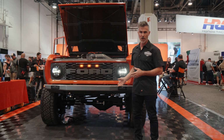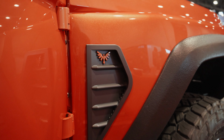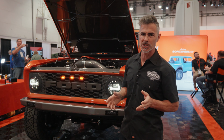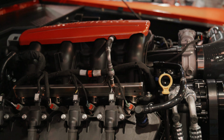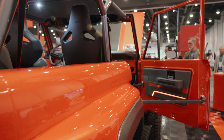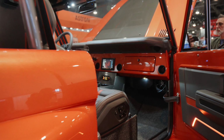Here's a brand new Bronco, a new company, a builder. This is called Alchemy. They do custom everything on this truck. There's so many things. I'm gonna try and show you everything. Starting at the beginning, a Megazilla, not a Godzilla, but a Megazilla, has over 600 horsepower. And they have their own paint colors. You buy this entire truck, you pick your paint color, so it's like a custom builder, but yet they're a manufacturer. This is called Eternal Flame Orange.